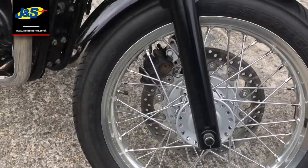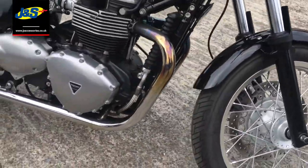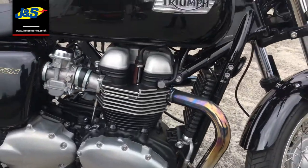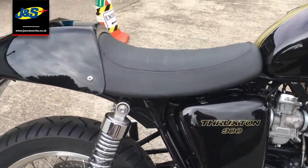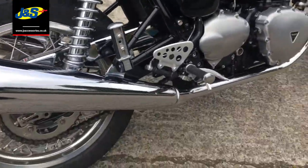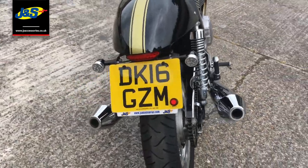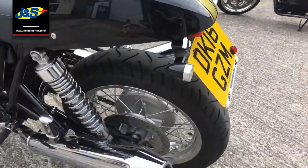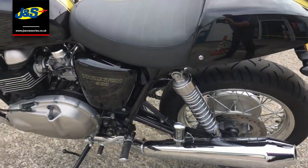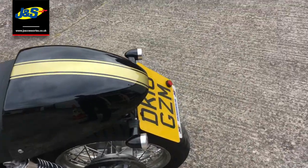See, spoke wheels are always a telltale sign of bikes that have had a hard life. Those are in great condition. And it's just a very simple black and gold colour scheme in this, and it just looks stunning. It's on a 16 plate, so it's just a touch over 4 years old now. And you've got the gold finish down the middle of the bike there.